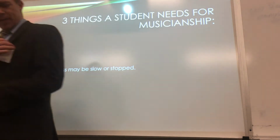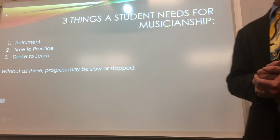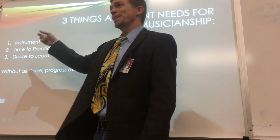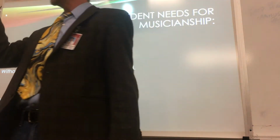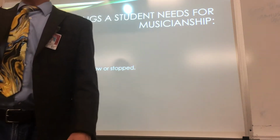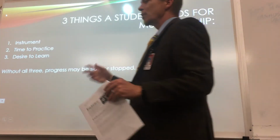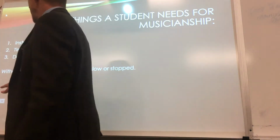we're going to talk about 3 things that I believe your student needs for musicianship. So it's basic stuff, but this is my philosophy of teaching. The student needs an instrument and time to practice and a desire to learn. Those 3 things can support something on top of it. Without those 3 things, if you're missing one, it falls down. A student's progress may be slow or stopped if you're missing one of those things. So we're going to talk about those 3 things right now.